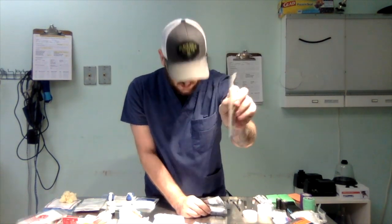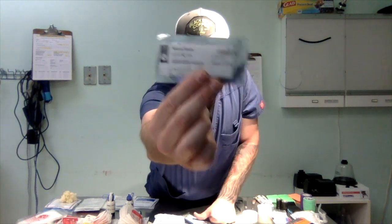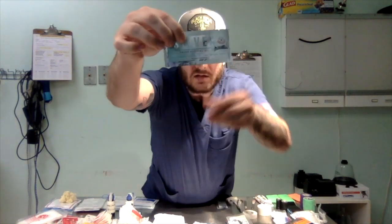I got some steri strips just in case I don't feel like suturing. I got this trauma gauze. It has a hemostatic agent in it, and let me bring that up close. These are great to have. Wound dressing, just lubrication. That's all it does. You don't want to infect the area that you're trying to work on.